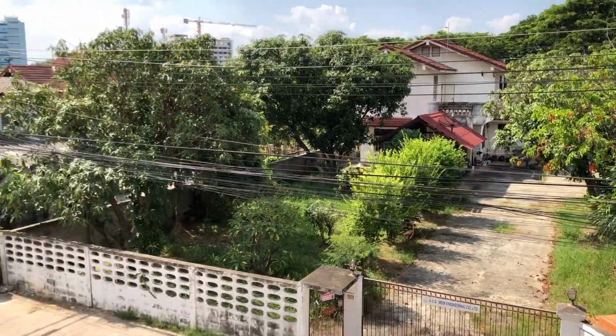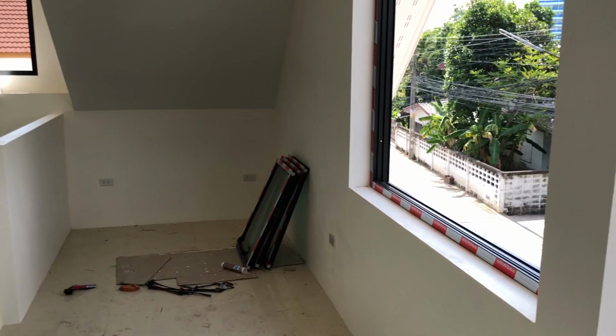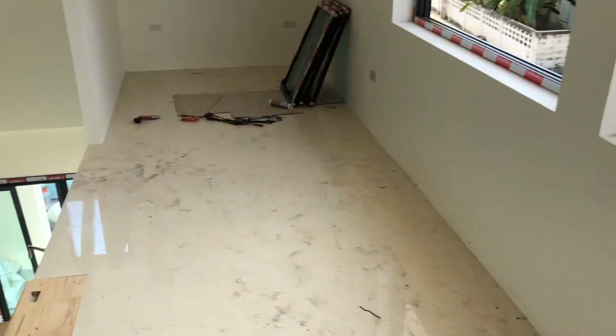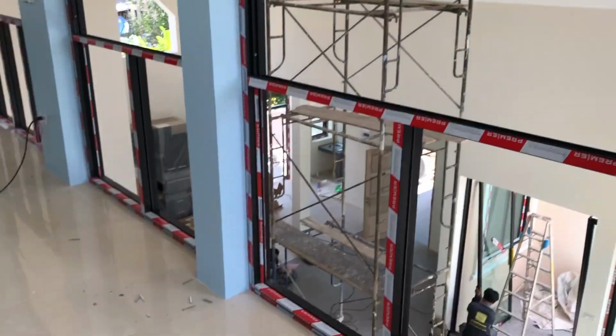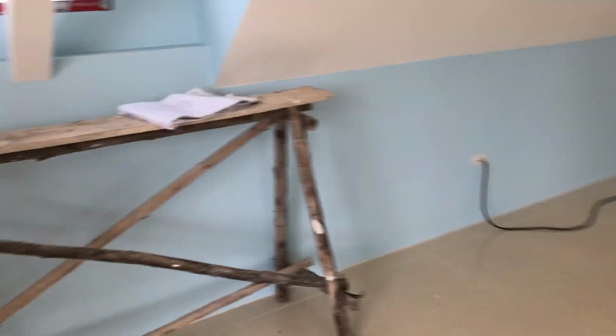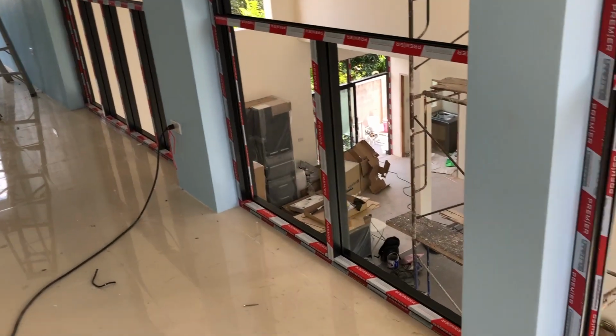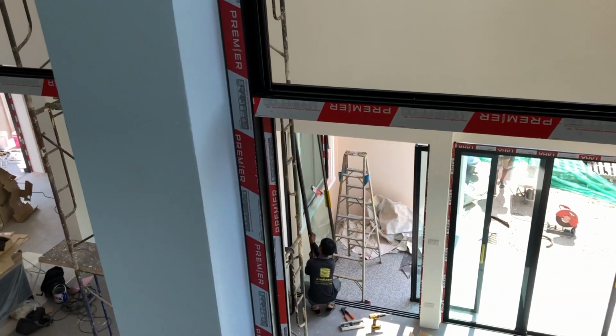So I've just done a quick run upstairs. You'll see that they framed off this one gable here. And the big windows at the front have now been all aluminum and framed. They've got all this framing done here for these windows. They have this gable framed up. And they're just working on these end ones now. Later they'll bring in the glass and the sliders. They're being made in the shop right now.